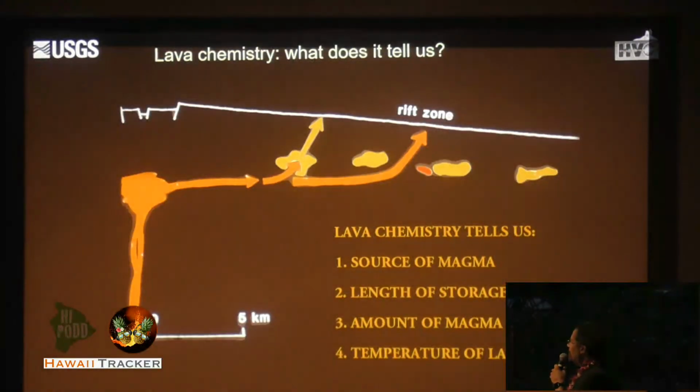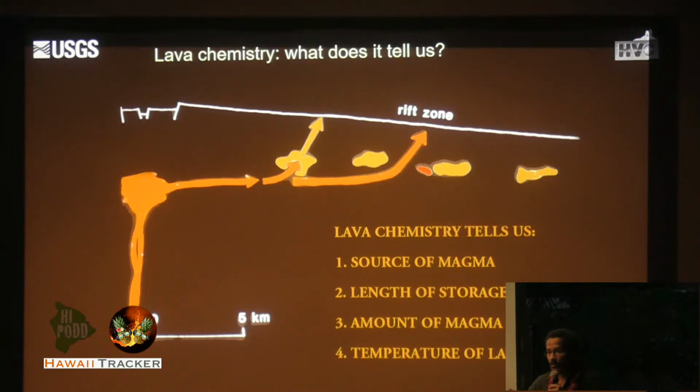And those samples then can inform us about where's the source of the magma. Where is it coming from? Way deep in the earth. How much time has it been stored within the volcano? And then we are looking for evidence by taking time series whether or not new lava is mixing with old lava. So old lava would be a pot of lava left over from a prior eruption. And so you can have new lava come in, mix with old lava, make hybrid. And we also can get, for example, what's the temperature of the lava by looking at the chemistry.